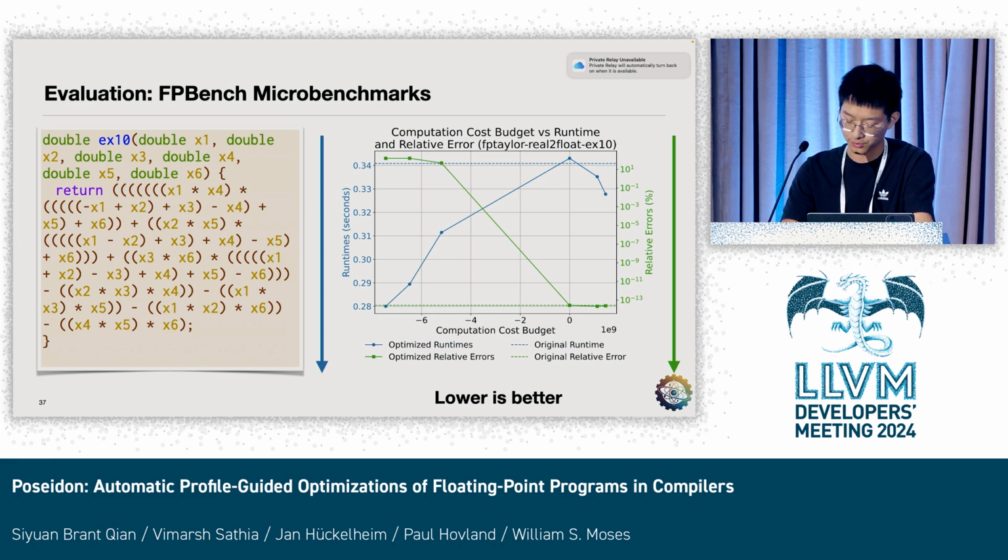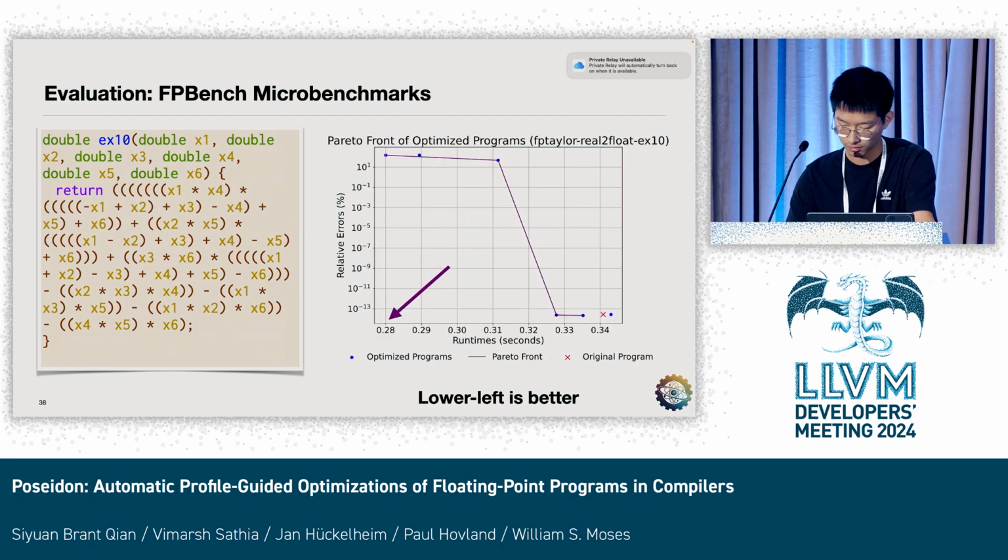For this micro benchmark, Poseidon offers 6 optimized programs to choose from, including those that are faster but less accurate, and those that are more accurate but slower. Here is the Pareto front of optimized programs. On the lower right of the plot, Poseidon offers 2 programs that are both faster and more accurate than the original program.